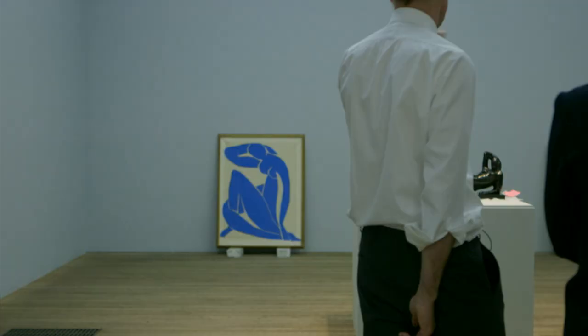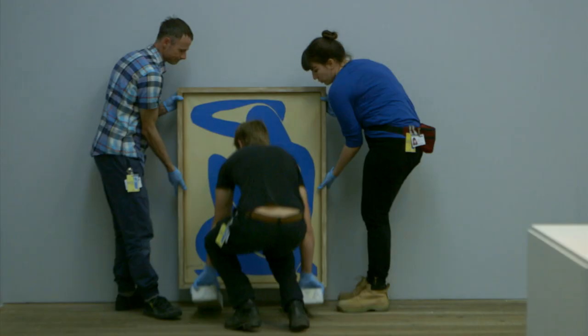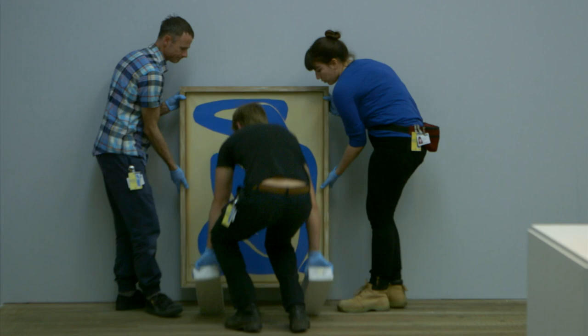So we now have four, two, one, three. Swap those two. The four blue nudes were all conceived very close together in 1952, and then they were split up. Occasionally, they've been seen together in exhibitions, but this is really a very rare moment.